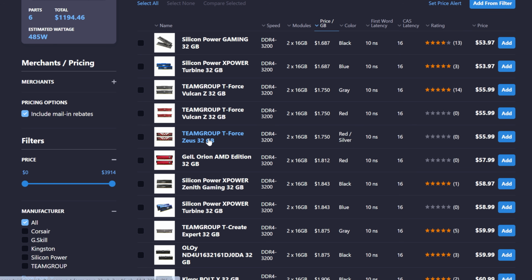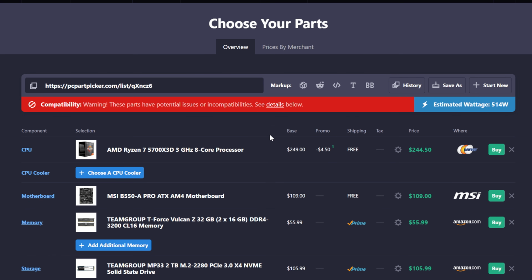You could possibly opt for a brand that you're more familiar with. I've used Team Group, I've used Silicon Power stuff before. The T-Force memory has a nice basic aesthetic, so we'll add that for $56. And here is the fixed build.